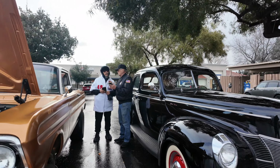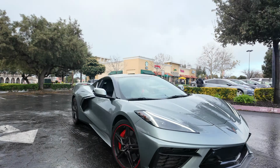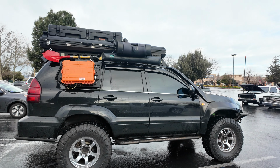Ooh, look at this Ford. That is beautiful. Got a C8. Very nice, C8 Corvette. That is nice. Lexus. This is one of my favorites. This one also goes to Cars and Show. I don't think Cars and Show is happening today. This is nice. This one has been getting my attention a lot lately. I don't think I'll do all this to it, but to have this instead of the RX would be very nice.